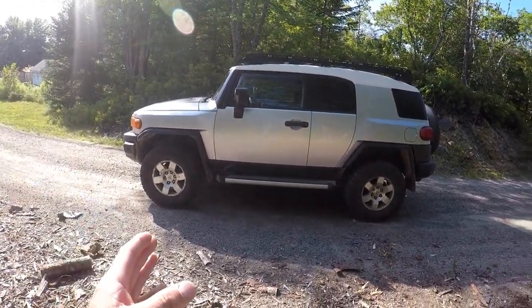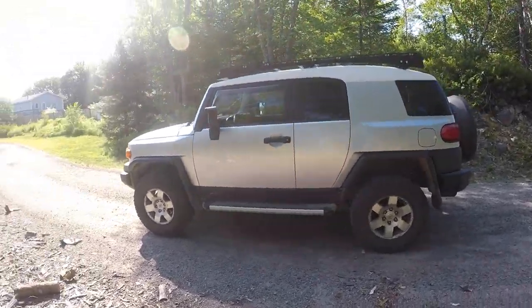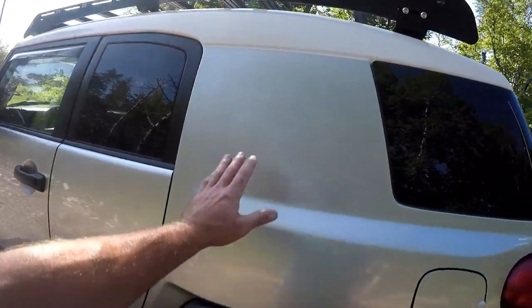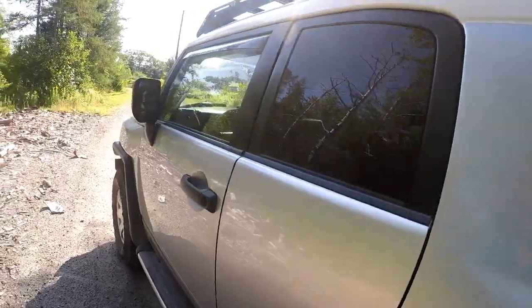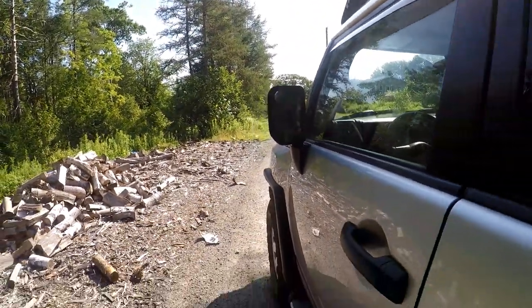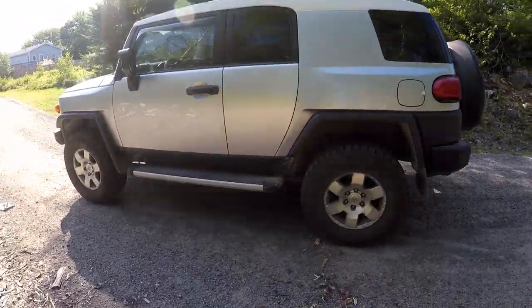But the look is great, but it takes away from some of the practical aspects of a vehicle. These things have some serious blind spots. Like right here, this huge pillar, you can't see anything under there. So you rely on your mirrors. Well, look how small those mirrors are. But they're that small because these things are meant to get in tight places, meant for off-roading.